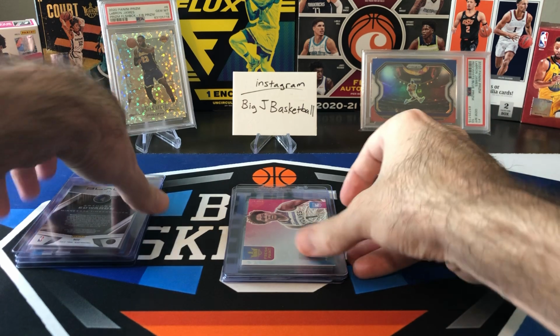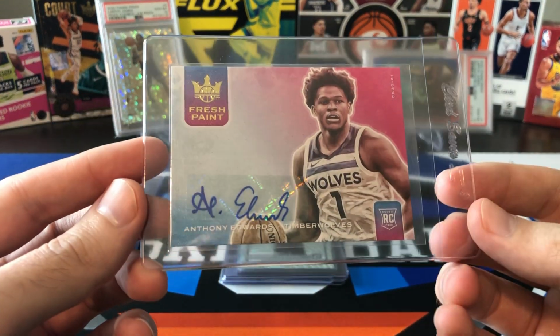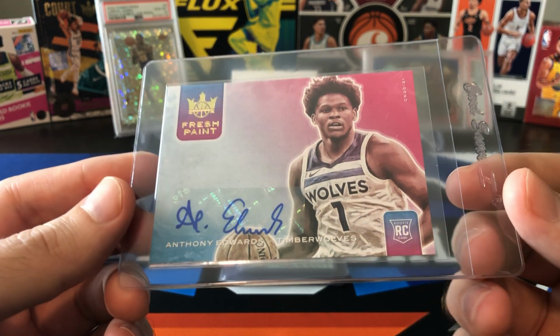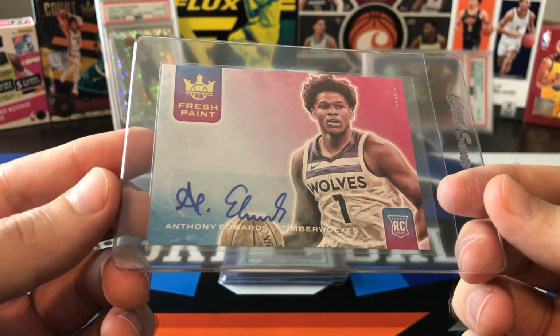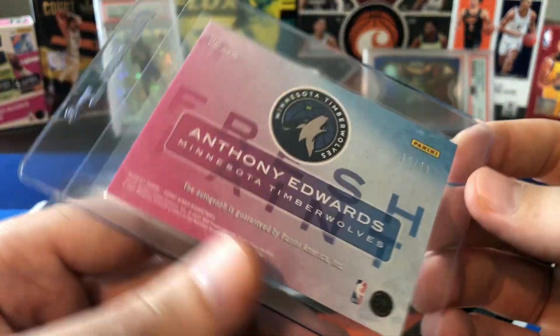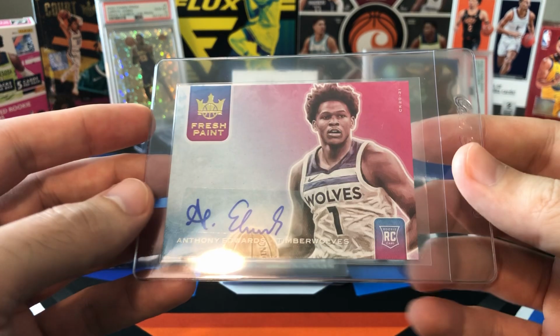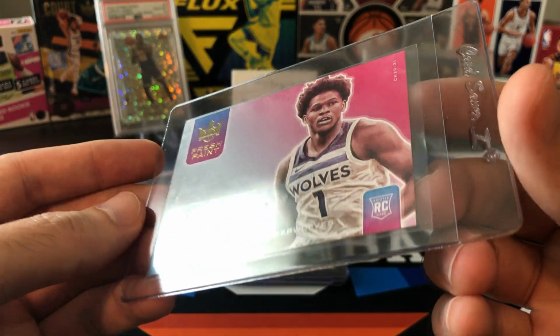So we'll see. Another Edwards, Court Kings autograph. I opened up a Court Kings box on the channel here last year. Pulled this Ant-Man autograph out of here. This is the base Fresh Paint auto numbered to 99. This one's 19 of 99. Front, super clean. I looked over the surface, no issues.